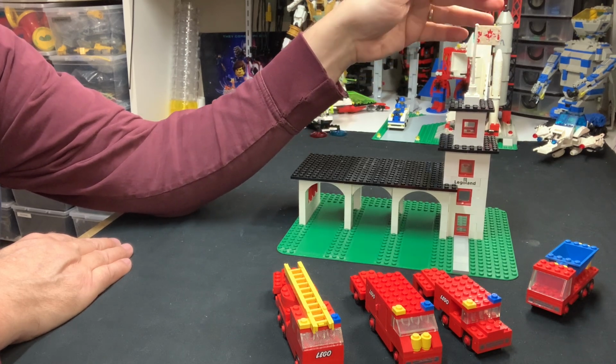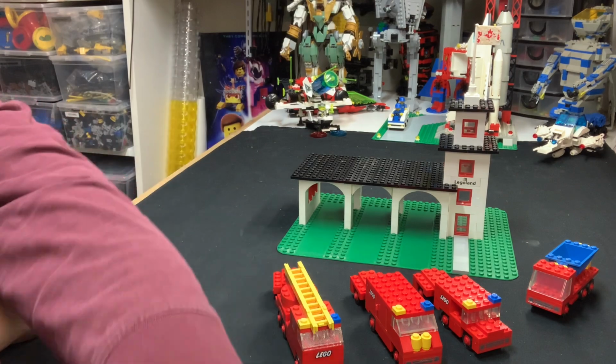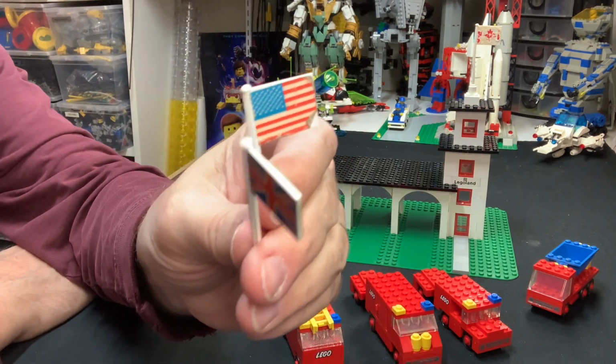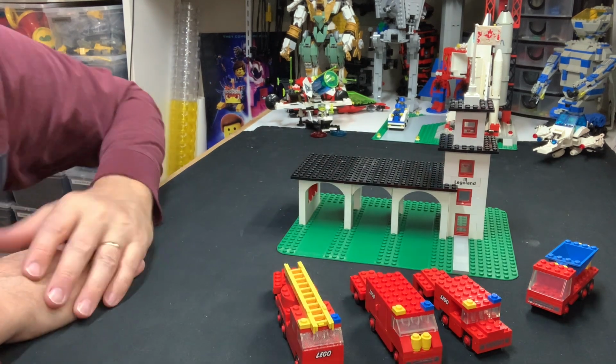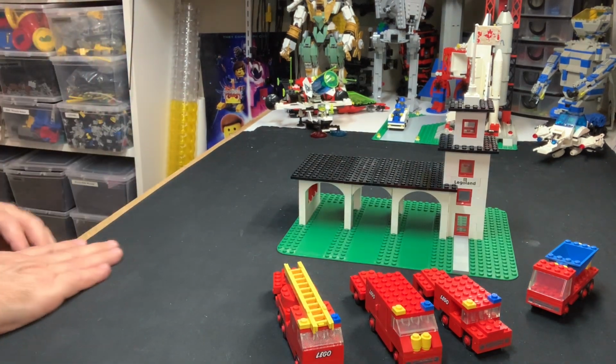I may have somewhere a better Canadian flag than that. But I have two more that I found really easily, the US and the UK, but neither one applied to me, so I don't care.